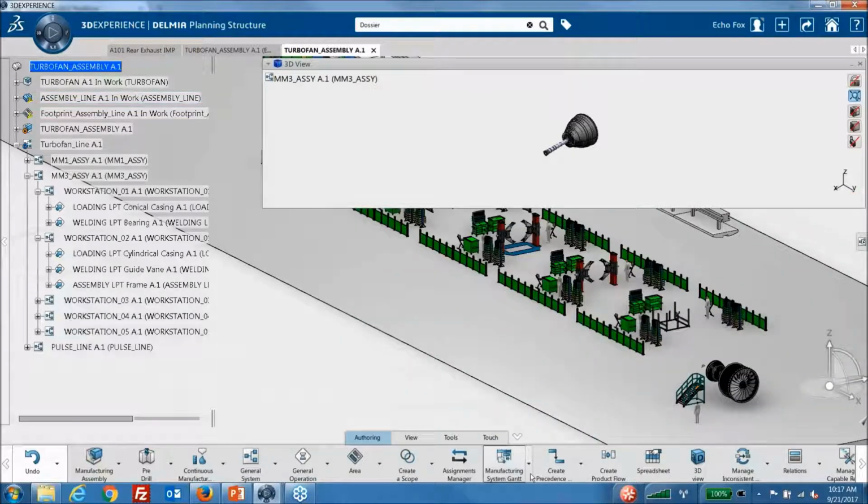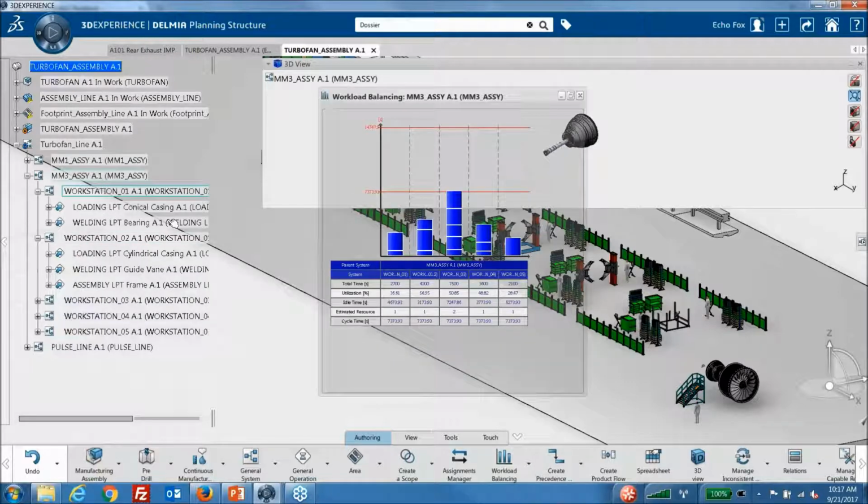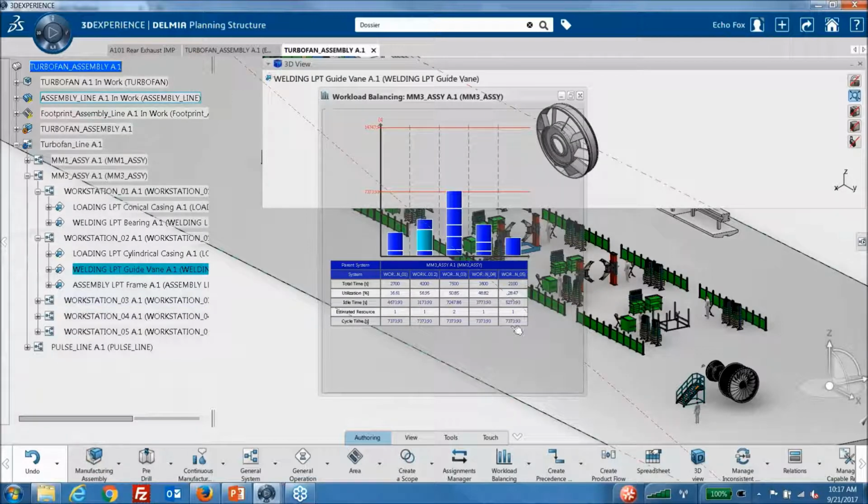Another thing that I can do is look at my workload balance, and this helps me understand for my assembly line what are the workstations that are overloaded, and then I can balance these out based on idle time and utilization as well.